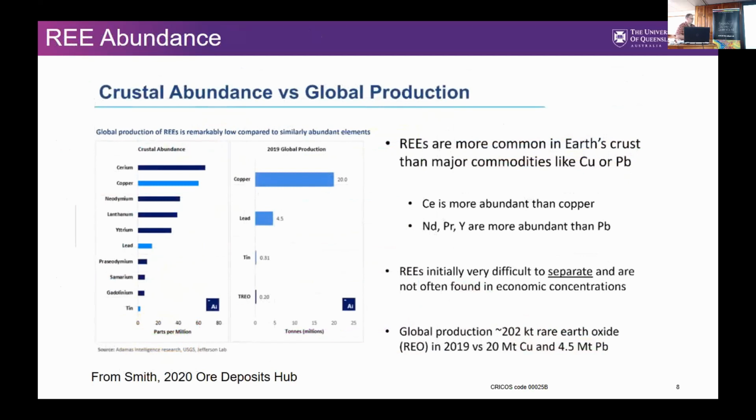Now, one of the interesting things, and this is from Darren Smith's talk, is something that I hadn't really realized, and that is that when you look at the crustal abundance of rare earth elements, they're quite abundant. Cerium is more abundant than copper, and neodymium, praseodymium, and yttrium are more abundant than lead. The problem is that when you find copper, it's usually sitting in minerals that have a lot of copper in them. And when you find lead, it's sitting in minerals that have a lot of lead in them. But a lot of the rare earths are sitting in minerals with not much rare earths in them.